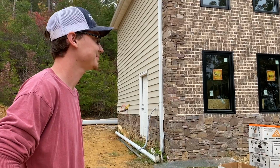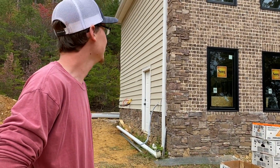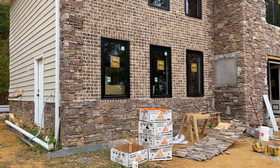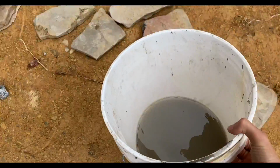Let us know what you guys think. This color looks pretty dang good. Maybe just paint the hardy board on the side. Yeah, paint the hardy board, maybe like a dark or light color or something like that. We'll definitely figure that out here in a little bit, but let's try to go all the way up with it and see how it looks in the end. Let's do it.